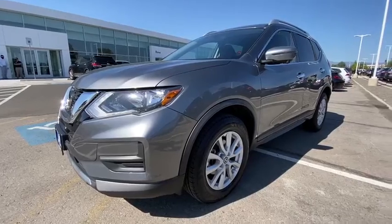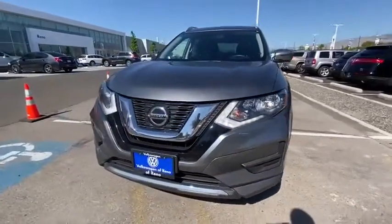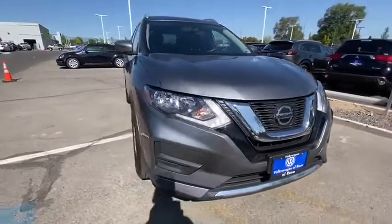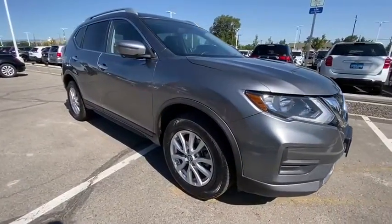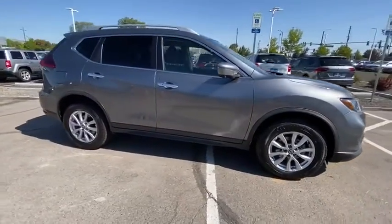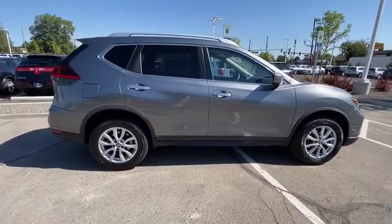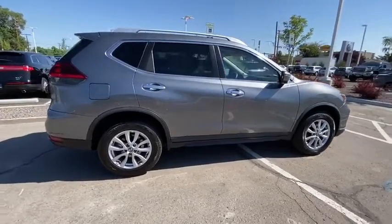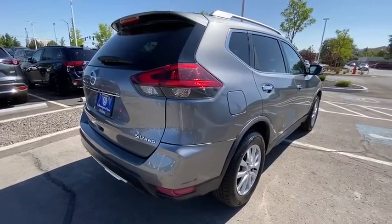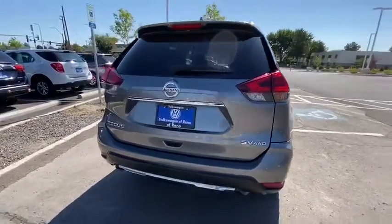We are pleased to show you the 2018 Nissan Rogue. The stylish Rogue gets 27 mpg and still boasts nearly 58 cubic feet of cargo space. With a 5-star side impact safety rating and confident handling, the Rogue is more than you expect and everything you deserve. This vehicle has less than 75,000 miles.